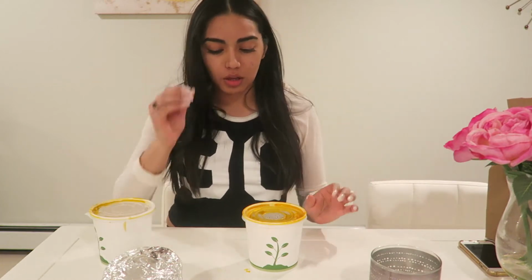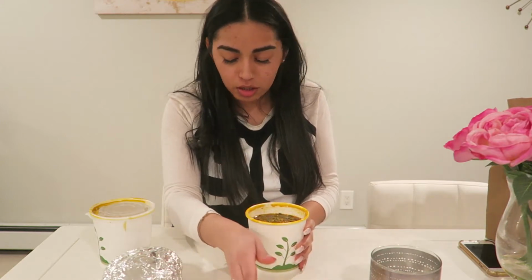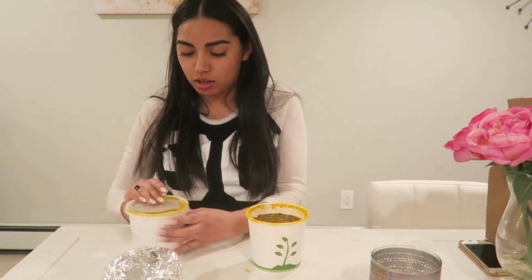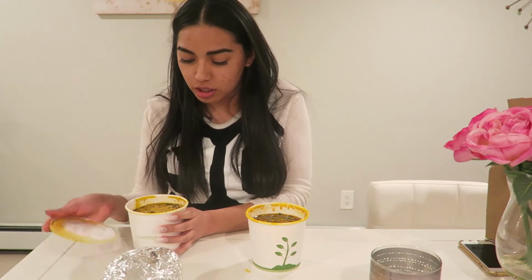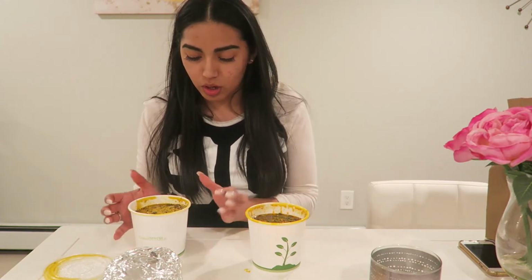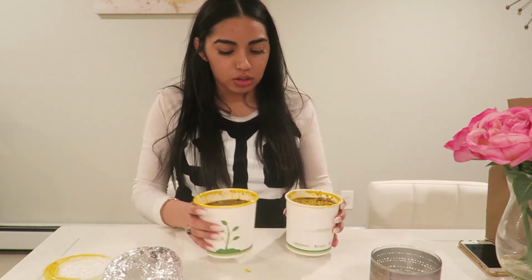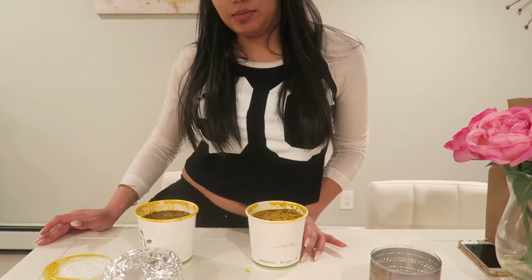So I think the okra is more red. I think so. Let me open this one first. All right. And the egusi is a little more green. So I think this is okra, this is egusi. I'm gonna show it to you guys. I think I got it right. All right, let me show you guys.